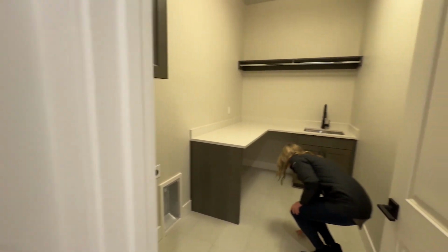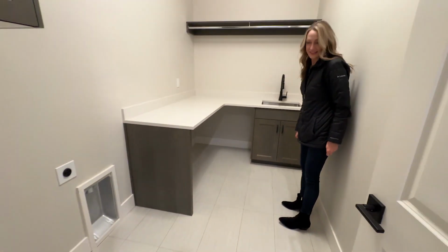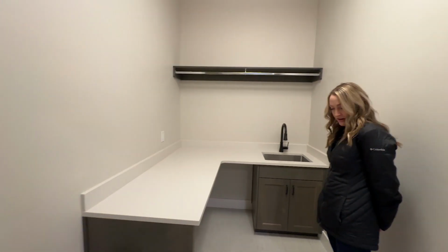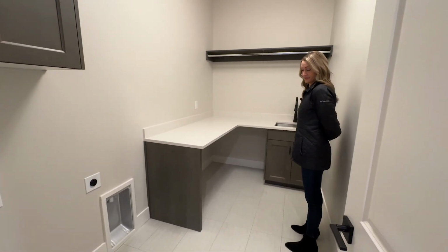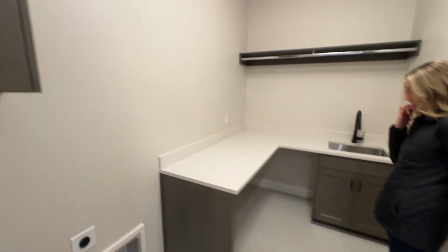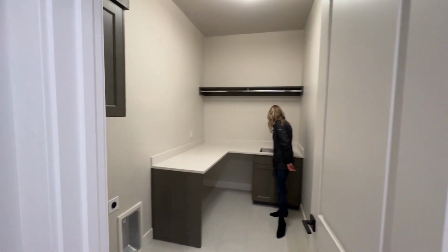Oh, this tile's fun. Is it textured? Yeah, that's pretty cool. That's definitely a favorite. So this is definitely a little larger than the other one. In regard to countertop space for folding, you could put waste baskets or laundry baskets, laundry tools or home cleaning stuff, whatever it might be. Yeah, nice deep sink again.